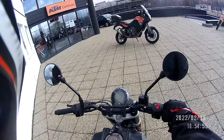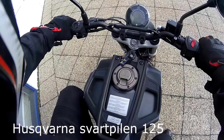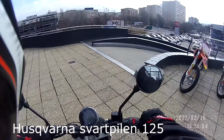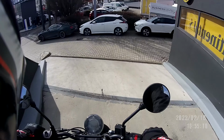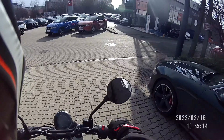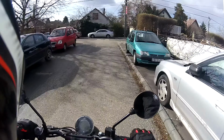This bike is also a Husqvarna, just like mine, but the other end of the range. This is a Svartpilen 125, the smallest road bike that Husqvarna manufactures. This is a small bike for teenagers, and I am a heavyweight middle-aged man. Will I struggle to ride this bike, or maybe I will like it? Okay, that was a spoiler alert.